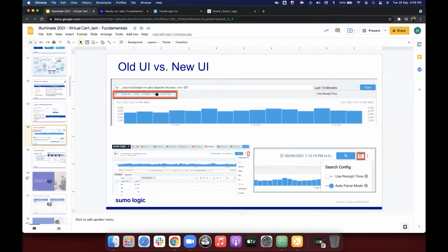Yeah. Thanks. So in the old UI, you might find these types of icons below the search query, but it is now comprised and it is inside a drop-down menu or a dialog menu. When we click this three-dot icon, we'll be able to see the different features.